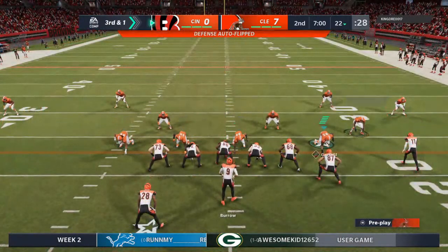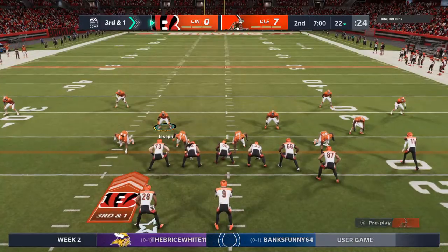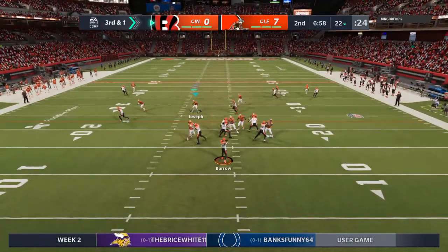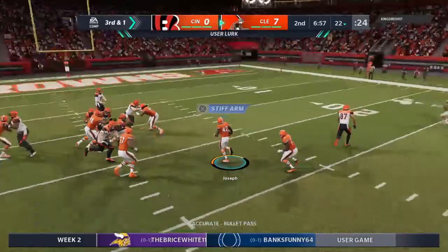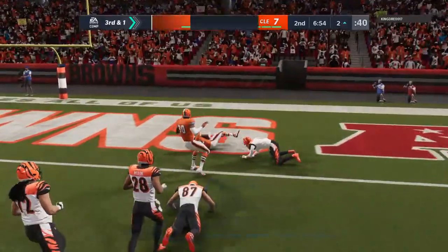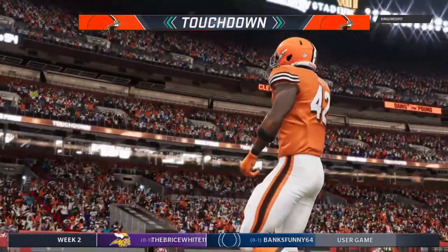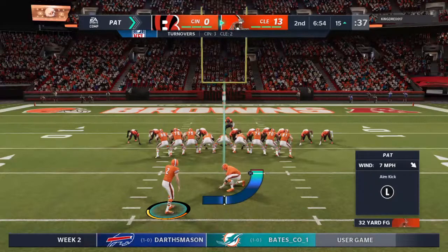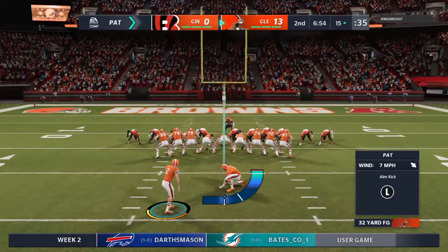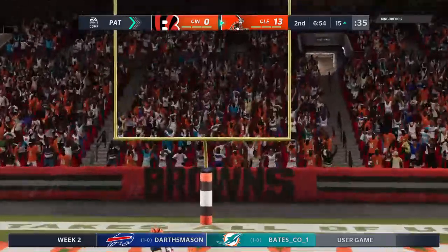And for the Browns, a nickel set here on third down. From the shotgun, it's Burrow. And now Burrow going to be intercepted yet again. Picked up by Carl Joseph. And he'll score. Touchdown, Browns. So that's now 3 first-half interceptions, and that last one even costlier as it's returned for 6 points.